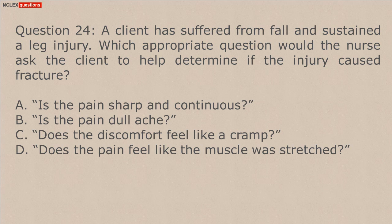Question 24. A client has suffered a fall and sustained a leg injury. Which appropriate question would the nurse ask the client to help determine if the injury caused a fracture? A. Is the pain sharp and continuous? B. Is the pain a dull ache? C. Does the discomfort feel like a cramp? D. Does the pain feel like the muscle was stretched?